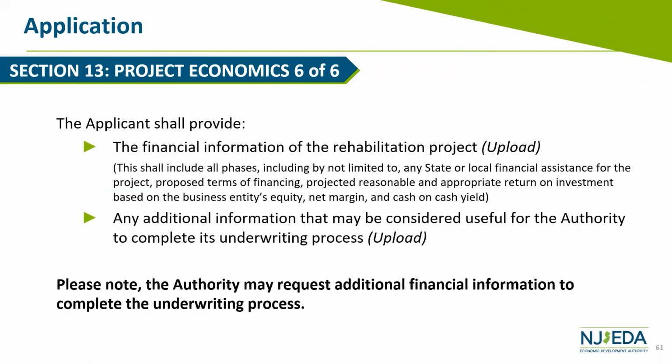And lastly, on the economics, the applicant will also have to provide the financial information of the rehabilitation project. So that will include all phases, including but not limited to any state or local financial assistance for the project, proposed terms of financing, and proposed reasonable and appropriate return on investment based on the business entity's equity, net margin, and cash on cash yield. This is also the area where you can upload any additional information that you may consider useful for us to complete the underwriting process. And it's also important to please note that the authority, which is us, may request additional financial information to complete the underwriting process based on what you provide and what we still need. I think then this is going back over to IDETA.